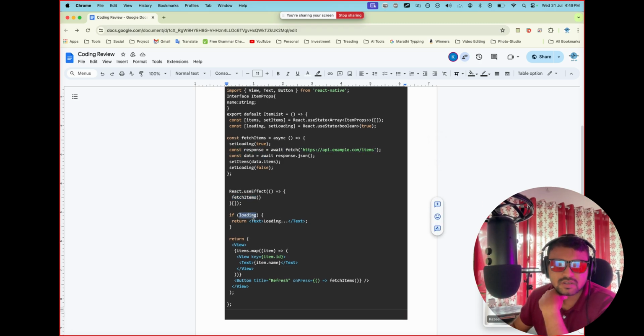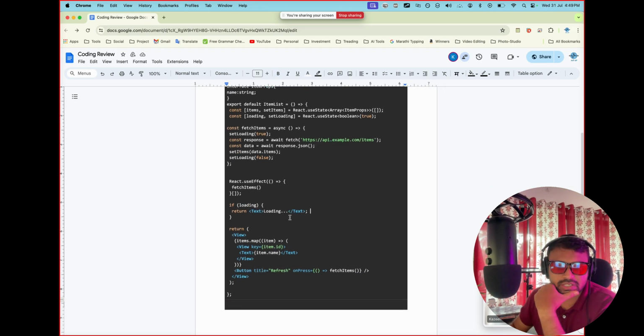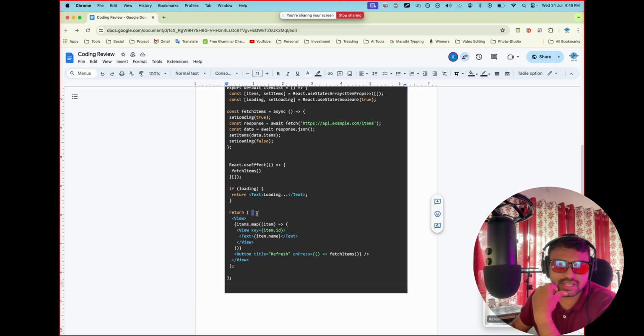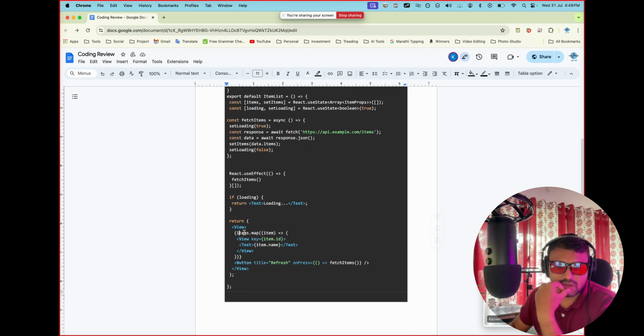So if it is loading, then return the text; we need to import Text. Great. So loading is showing. Return inside, basically we are importing View, then items.map. Otherwise we can import key also. Both are similar, no problem. So basically you use item.id here, it's okay. We need to pass the key, absolutely correct.